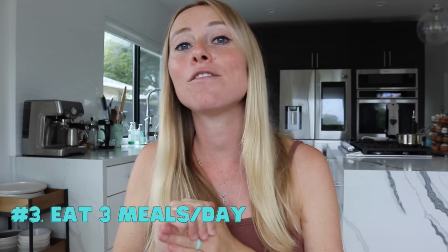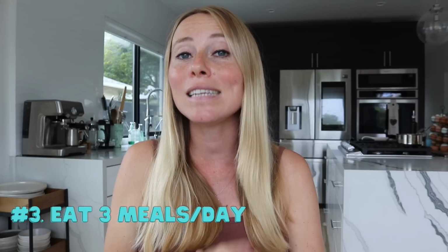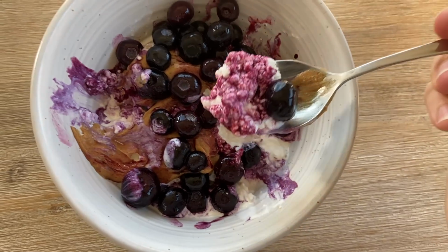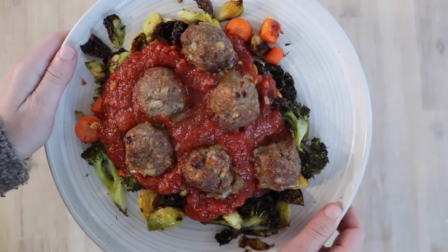Okay, and the third thing to factor in with your intermittent fast when you're looking to specifically lose belly fat is to eat about 3 meals per day. There can be a case for 2 meals per day, but I've seen the most success with 3 meals per day. And these 3 meals, of course, are eaten during your eating window once you go to break your fast. So for example, this could be like having your first meal at 10 a.m., your next meal at 1 p.m., and your last meal at like 5 p.m.